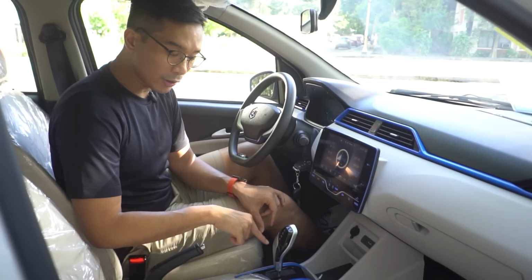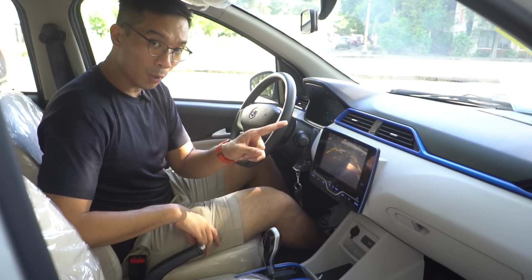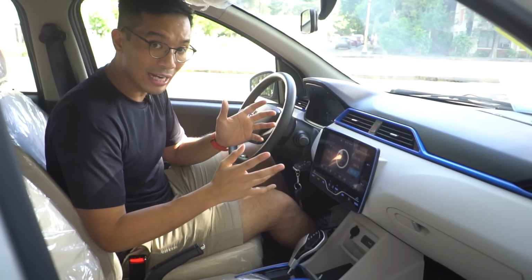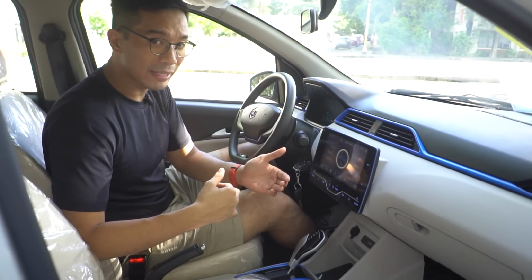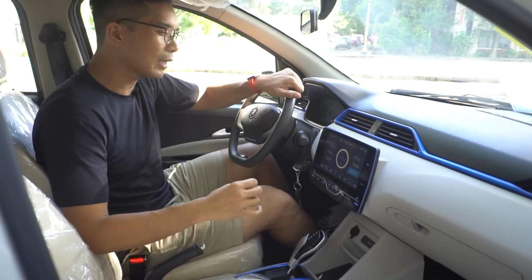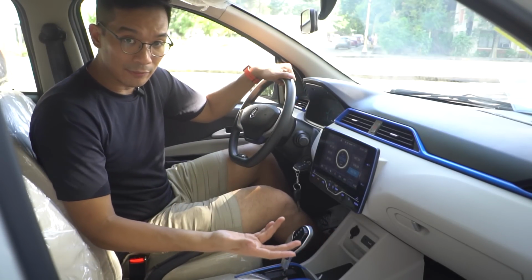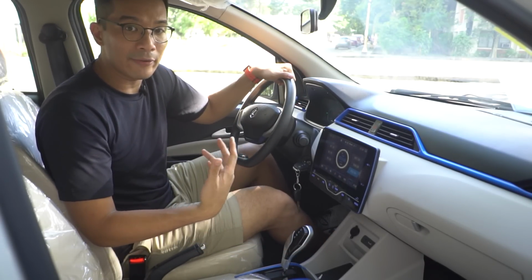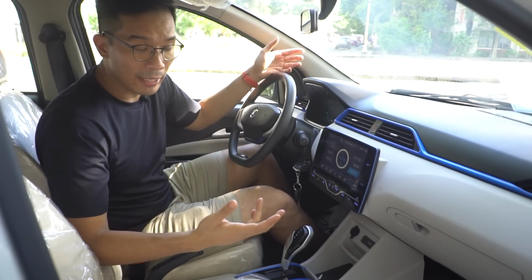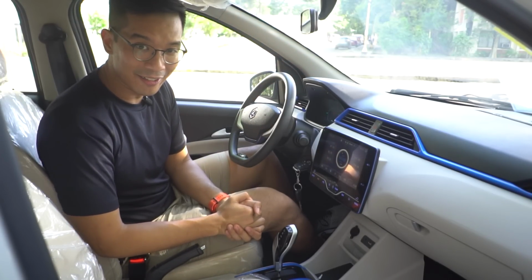For this shifter, neutral is at the middle, right? Reverse is when you pull back. If you want to move to drive, you have to push the lever all the way forward. That's drive. If you want to drive in a more eco-friendly way or at an easier pace, perfect for traffic, you put it to E. E stands for eco, which does lessen the battery consumption, but also lessens your torque by just a small margin. If you're looking for park, don't worry, just leave it in neutral and put up the handbrake, and that's how you activate the parking gear.